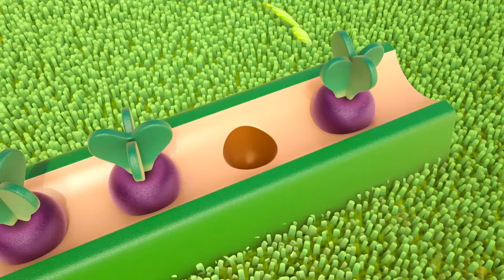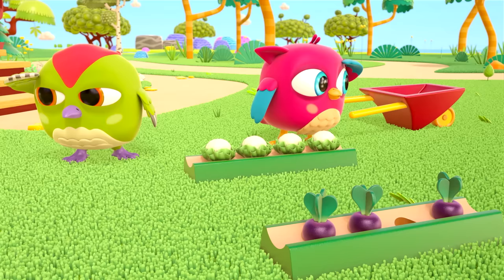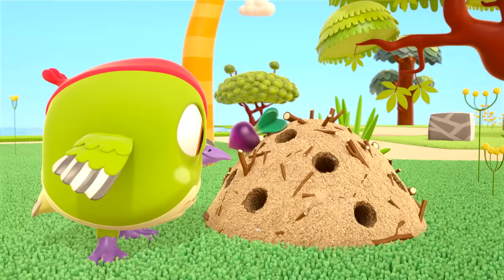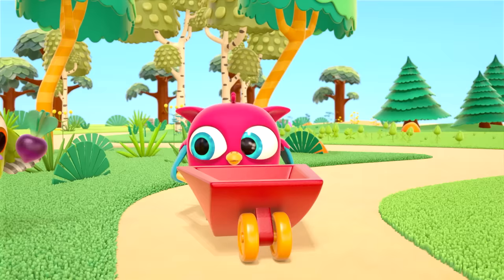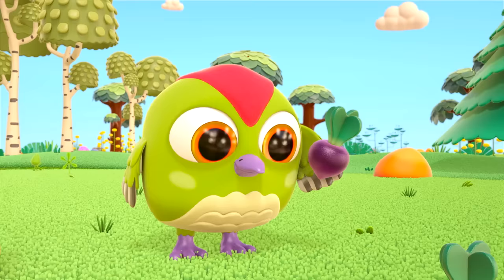Look, we need one more beetroot. You need to look for it. Where could it be? There it is! The ant probably wanted to eat it and took it to the anthill. But it's a toy! You can't eat it! Let's go! Plant the beetroot in the toy vegetable patch.